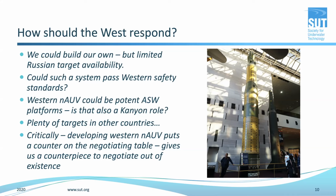It could well be that one of the policy pathways for the West is that you go down the route of having to develop systems like Poseidon, simply to have a bargaining chip, a counter that we can put on the table to try and persuade the Russians not to deploy these kinds of systems at all. The safest option is not to have any of these nuclear-powered and nuclear-armed autonomous underwater vehicles. So perhaps you end up building something purely as a negotiating counter.